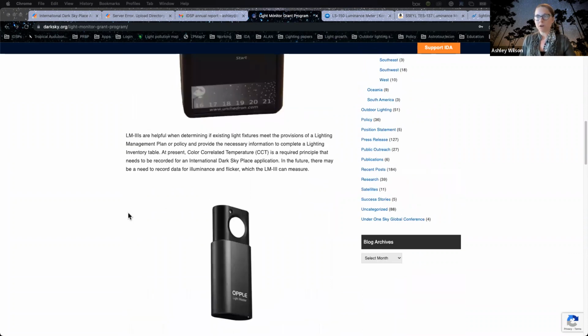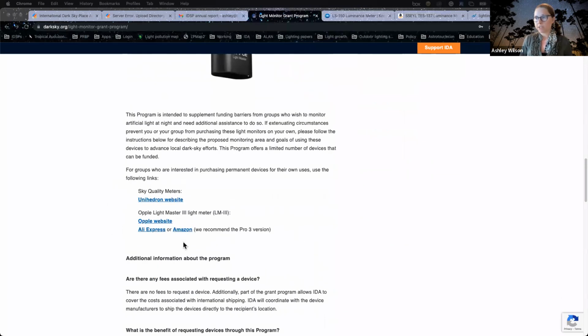And so if you are an advocate or a chapter or applying or certified place, and if you're interested in purchasing these devices for your own permanent use, we have links right here for you to access these devices on their own. However, the purpose of this specific program is to provide additional assistance for advocates who need additional support. So perhaps if they are internationally not US based and they may have difficulty getting access to these devices, or if they are in a novel location and there's no existing advocate community, this could be a good way to help kickstart their efforts and help promote the dark sky movement in the future. So that's what we really want to focus on for this program.